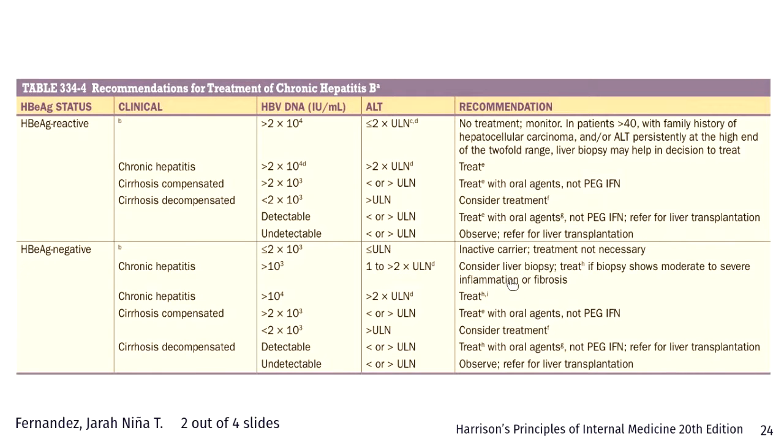Because HBe antigen seroconversion is not an option in these cases, the goal of therapy is to suppress hepatitis B virus DNA and maintain a normal ALT. For patients with compensated cirrhosis, treatment is recommended regardless of hepatitis B antigen status and ALT levels, as long as the HBV DNA is detectable at less than 2,000 units per milliliter. And lastly, for patients with decompensated cirrhosis, treatment is recommended regardless of the serologic and biochemical status, as long as the hepatitis B virus DNA is detectable. They should also be evaluated as candidates for liver transplantation.